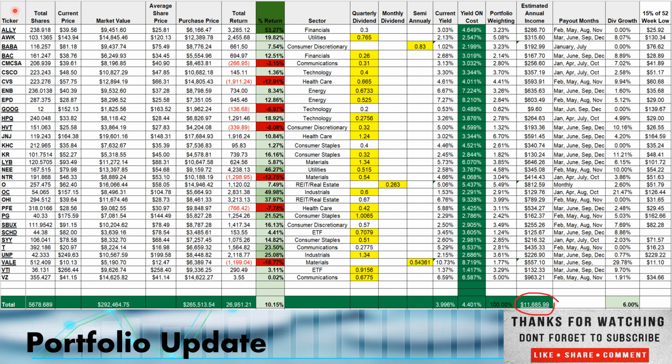So as you can see, here's the ticker, all the different positions in the portfolio, total shares I own right here as of the close of business on Friday, current price as of the close of business on Friday, market value here, average cost per share, my purchase price, what I have into each position right here. This does include reinvested dividends, total return, whether I'm up or down. Again, I'm going to show it to you every week, whether I'm up, whether I'm down. If you've been on this channel long enough, you've seen my portfolio down 6, 7, 8, 9%, and you've seen my portfolio up 12, 13, 14%. That's the ups and downs of the market.